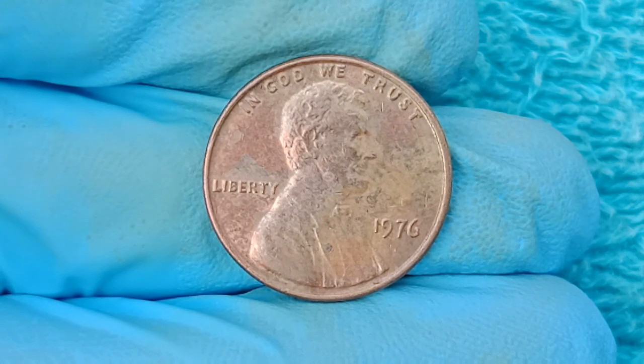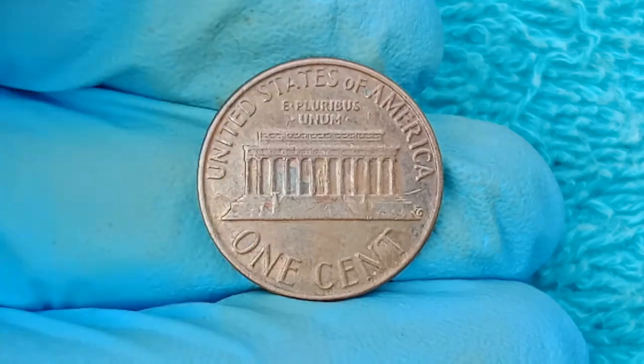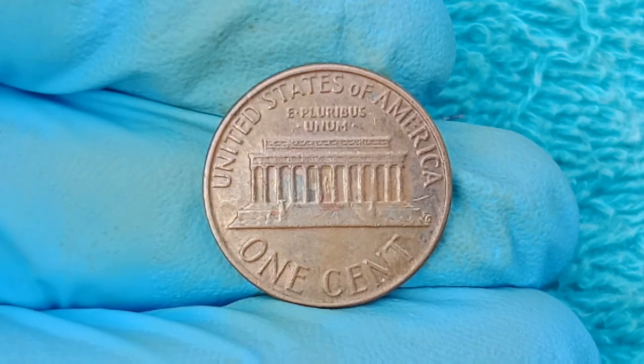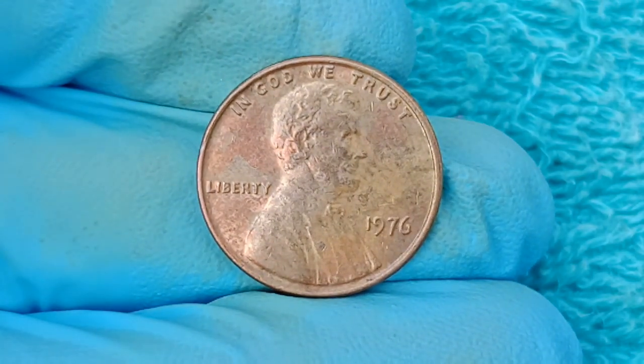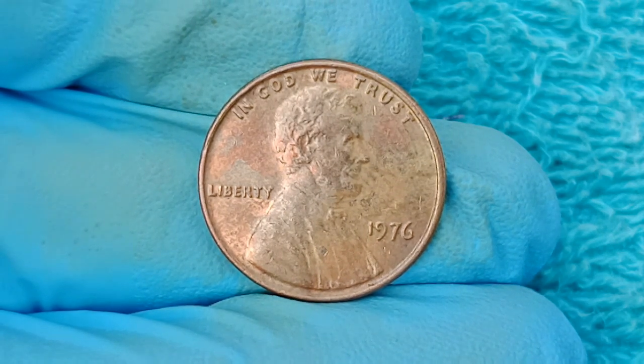And yet within the routine production of Lincoln cents, something extraordinary happened at both the Philadelphia and Denver mints that would later result in one of the rarest and most valuable coins in existence. A 1976 penny that was never meant to be minted the way it was, a coin that slipped through the cracks of quality control and became a perfect storm of error, mystery, and history.